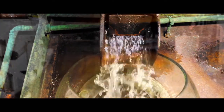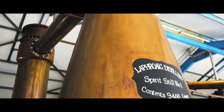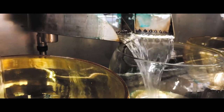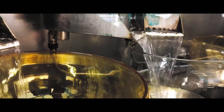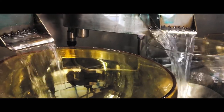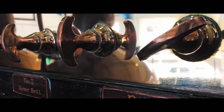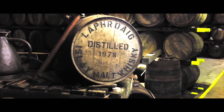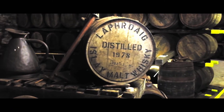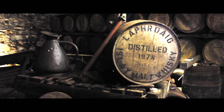The heavy reduction, the flat bottom and the ascending lyne arms maximize reflux, and probably would lead to a fruity spirit, if Laphroaig would not take care of that by the longest foreshot run in the entire whiskey industry. 45 minutes before they turn the valve to collect the middle cut, that later ends up being filled into the casks, after being watered down to the 63.5% alcohol industry standard.